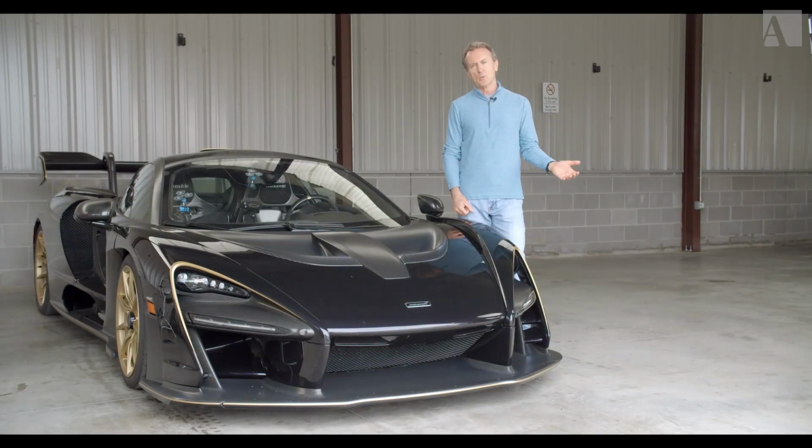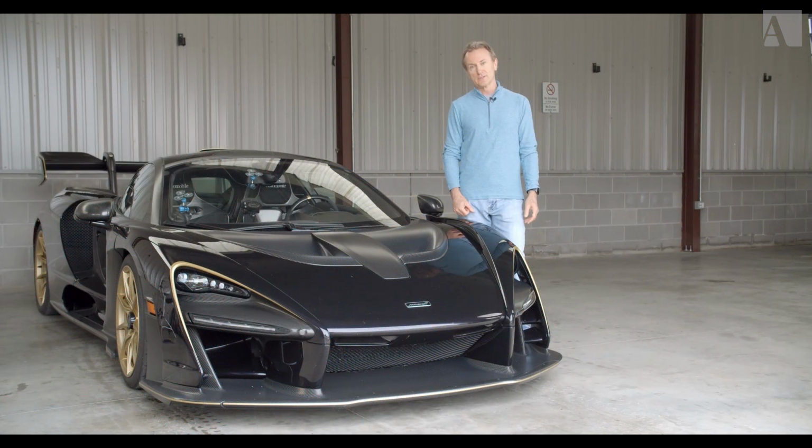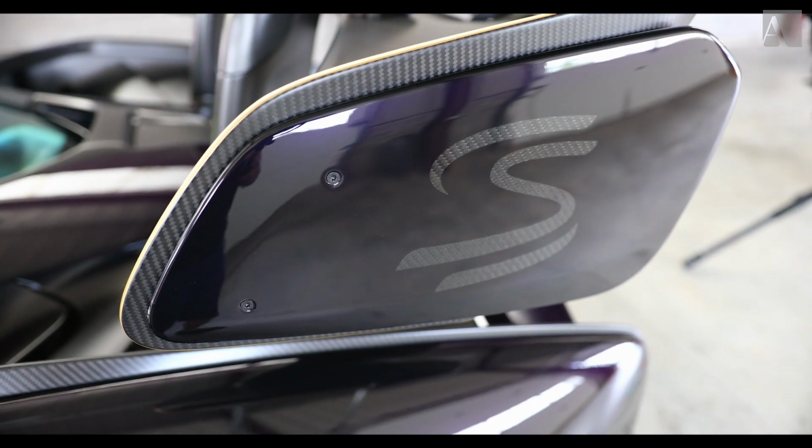I know there are many people watching who well remember Ayrton Senna. I know I will never forget May the 1st, 1994. This car that McLaren made bears Ayrton Senna's name, and it is an incredible tribute to the man.